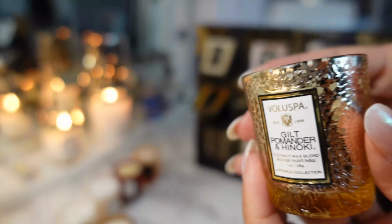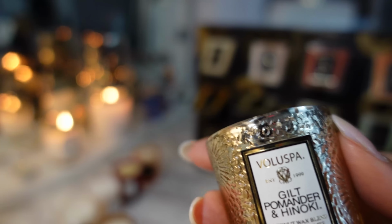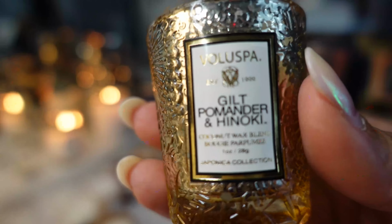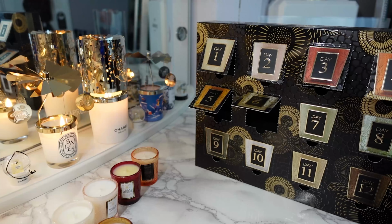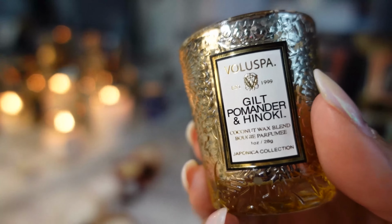So hinoki, I just looked it up. Japanese hinoki is a cypress. It's a tree, so kind of like a fig tree. So just very green woods. This smells like a cypress, like you're walking through a forest, kind of. It also kind of is a little Christmassy with the berries.